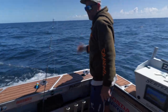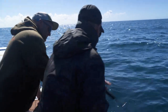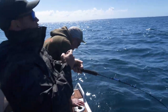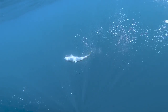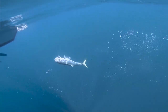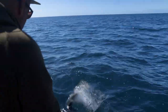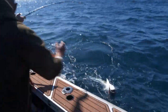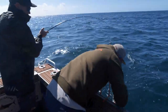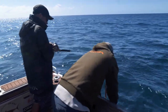All right, Scotty, my boy. Must be a big one, this one. I've had a few issues under the boat. Easy, looks all right, bro. It's a good one. Look at that, bro. Jeez, that's a beast. Yes, boy. Here we go. Oh, that's a proper one, mate.